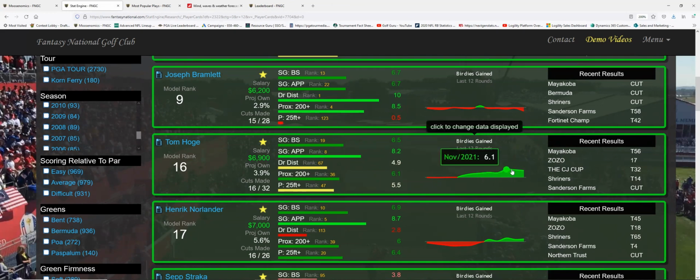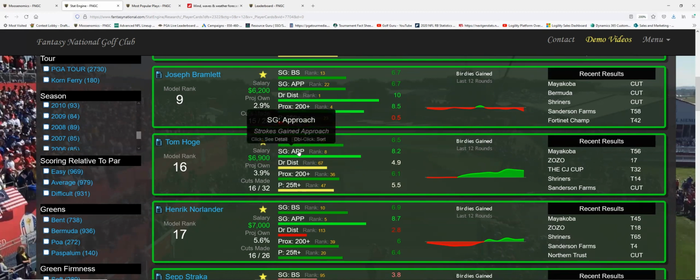The birdies are in the green, so that's good. He's making birdies. Pretty strong. Everything is kind of green too, so either he's top 50% or top quarter. So approach has been great. I like Tom Hoge, actually, funny enough, in Showdown. If you need a guy to plug in at the bottom, he just will have one of those go-off rounds, typically on a Sunday. So just a side note there.